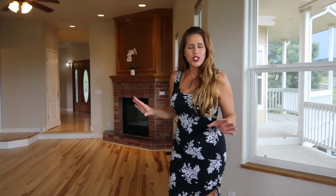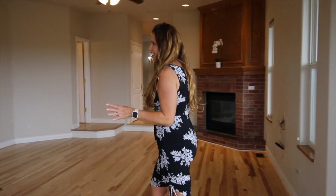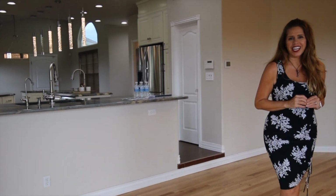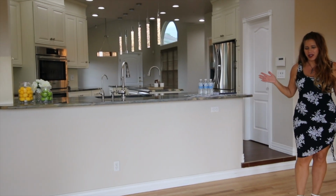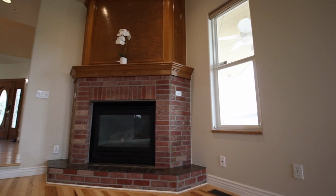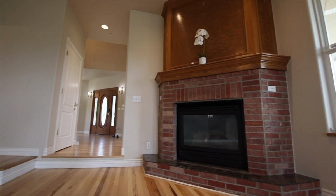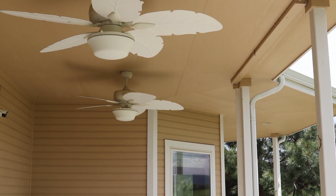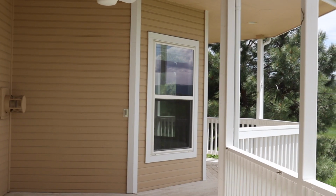The family room is super open to the kitchen here, so no one gets to feel left out when there's a party or when there's just an amazing meal being prepared. Cooks and bakers and chefs alike can watch the TV and totally feel like they are part of the family and part of all the activity that's going on here. The deck actually wraps around almost the whole house.